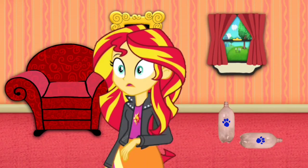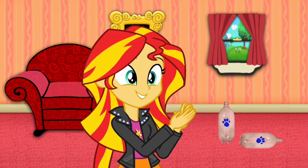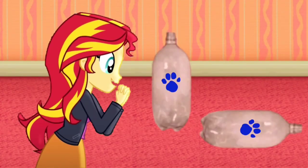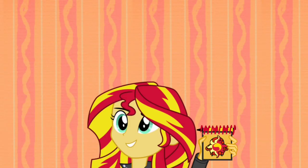A clue! You see a clue? A clue where? Where's the clue? There. Oh, the plastic bottles. Empty plastic bottles. Interesting. You know what we need? Our handy dandy notebook.